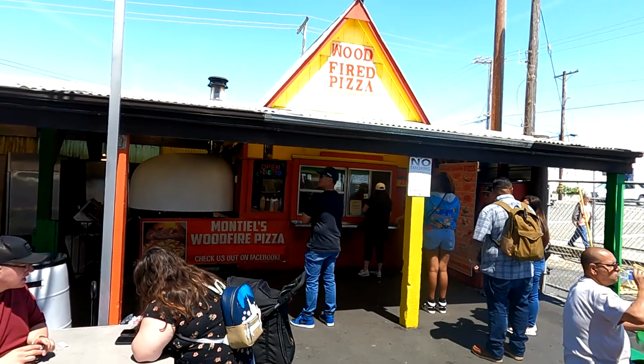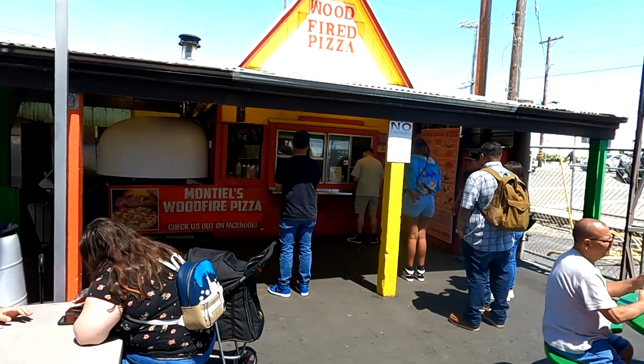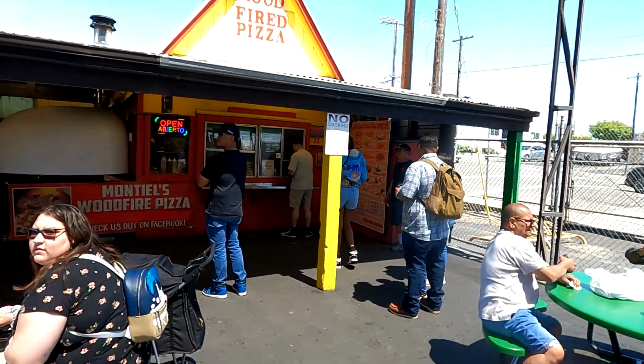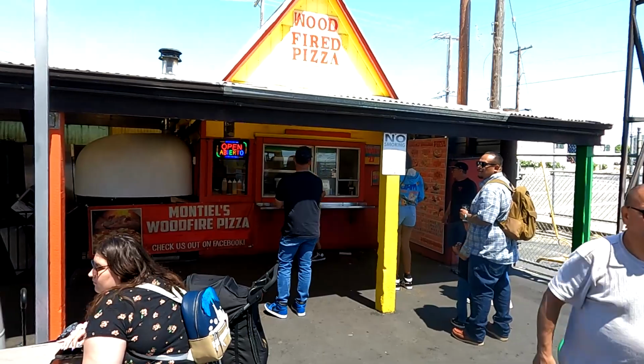So this place has been here, I think, for a bit. I mean, it's been other things too, you can tell from the sign, but it's Montiel's Wood Fire Pizza. So we're not totally full yet from the chicken. So let's try out a wood-fired pizza. Let's get ourselves a little pepperoni here.